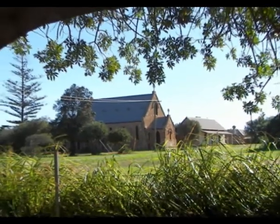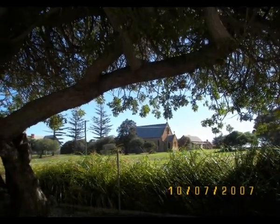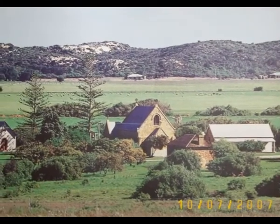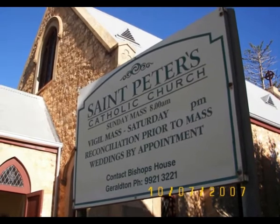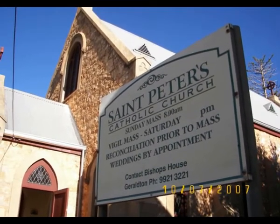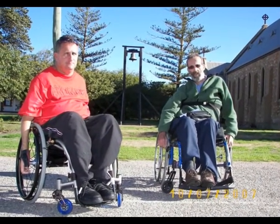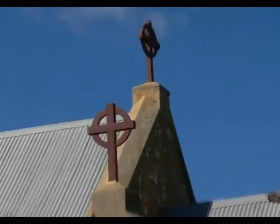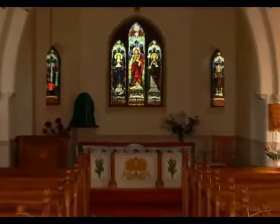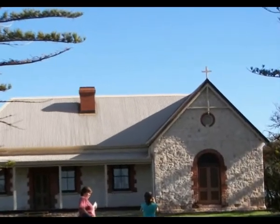Greenough's churches are still used today. Here's St. Peter's, the Catholic Church, built in 1908. Unfortunately, most of the buildings do not have wheelchair access. The Catholic Church was supported by a convent of nuns.